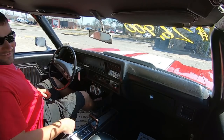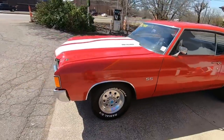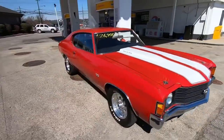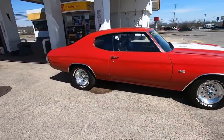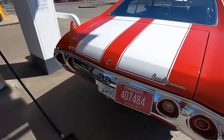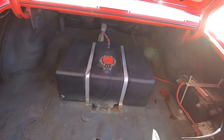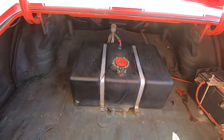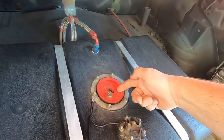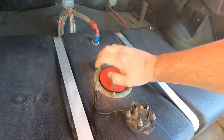Let's get some gas. I have to figure this one out. I believe this gas tank's in the trunk. Let's open it up, check it out. Looks like it's back here, trying to get gas. Got it laying on the ground now. Fuel cell. Well, we're missing the knob. That's not good. We'll have to two-hand this.